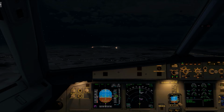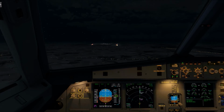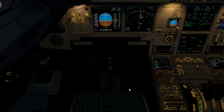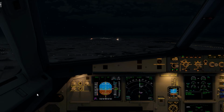Monitoring Unicom 122.8. Have a nice evening, so bye bye, Speedbird 926 Mike. So yeah, that's a shame. He's tuning off, so we have to monitor Unicom again, but still we had a landing clearance, so speed checked, flaps full.